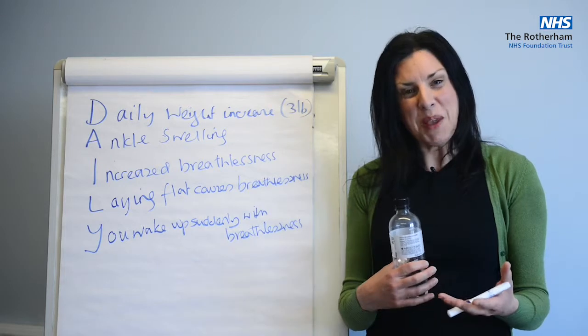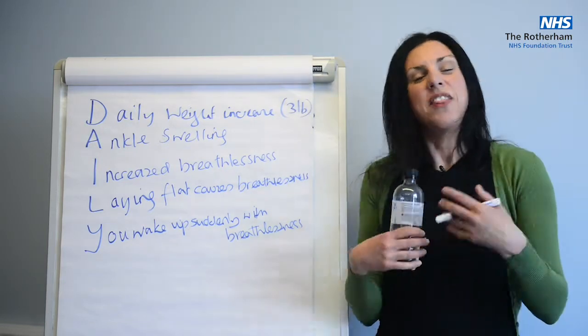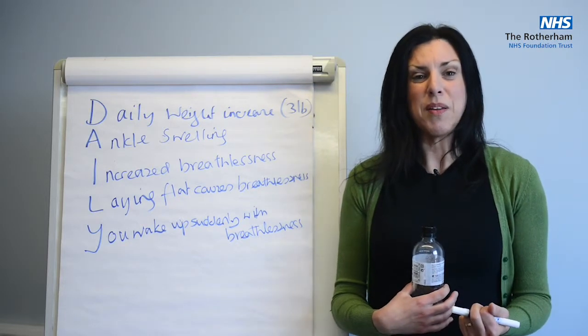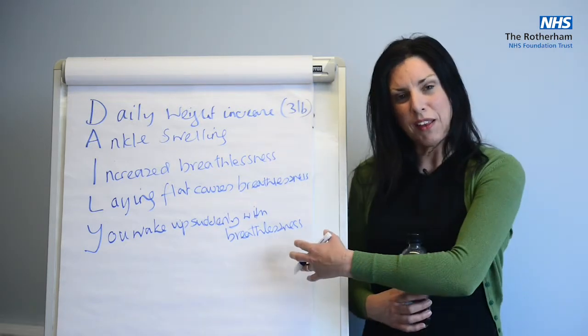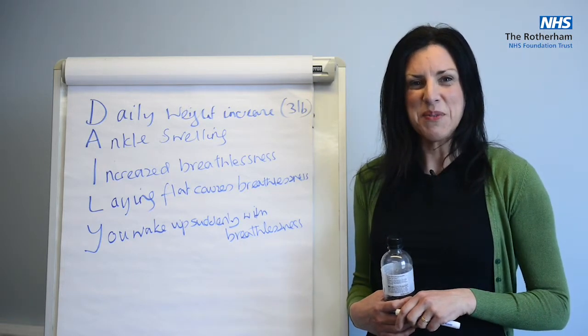So you know a bit more about heart failure now. This is basic information, but very important information about what the normal heart does, what happens when it becomes damaged, and what we can do to manage you. If any of these things occur, then what you will be given are water tablets, diuretics, to remove the fluid, and it's really important that you get help to be able to do that. So I hope you've enjoyed this very basic overview of the normal heart and what is heart failure.